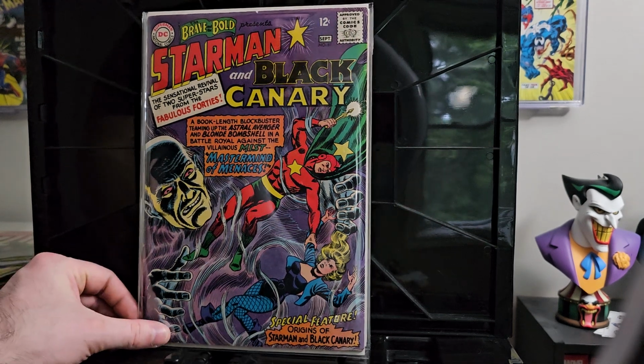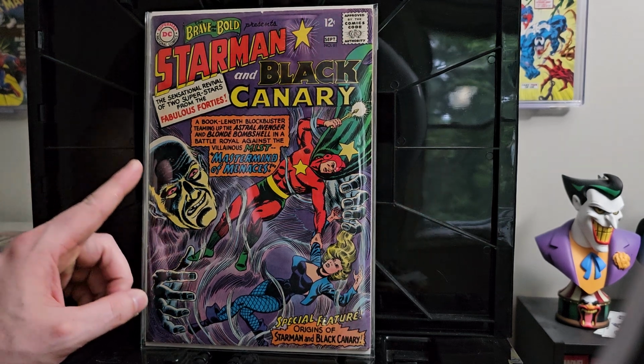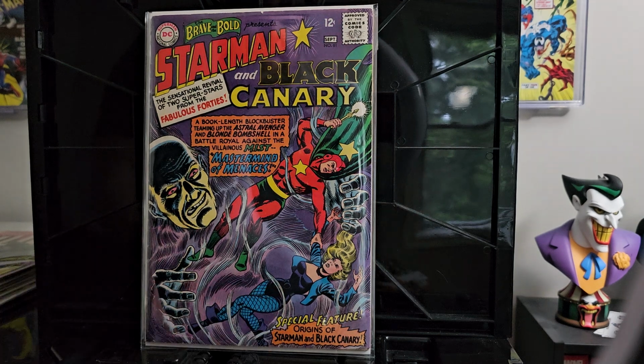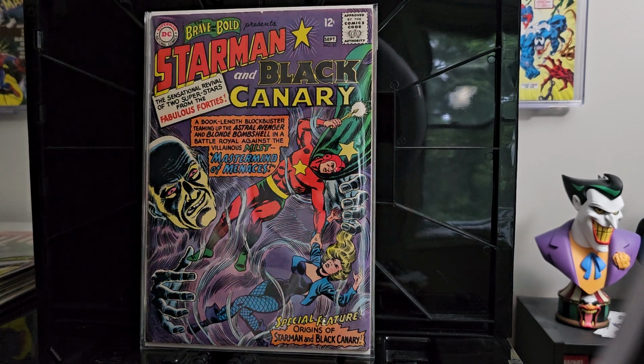I forget exactly, but I believe this is at least the first Silver Age appearance of the villain, the Mist, as well as it says down below, the origins of Starman and Black Canary. Black Canary, another one I'm looking to pick up right now. I'm trying to get at least the first appearance of the second Canary, I believe it's Justice League of America 75. I'm trying to get that Dinah Lance that we pretty much saw in the animated shows. So that's kind of my next big one on my radar. But awesome Brave and the Bold Silver Age cover here.